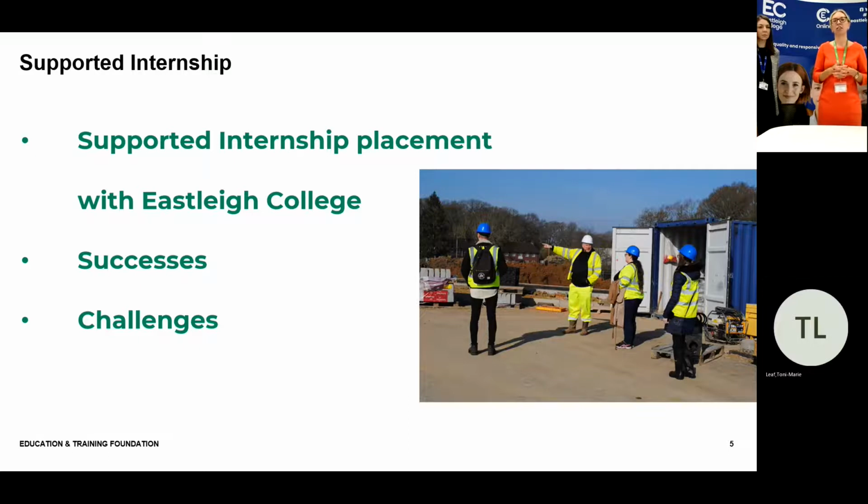It's been great to evidence to our supply chain that we do what we ask them to do, championing a diverse employee mix. And also to share with them and be able to support them going forward with themselves taking on supported internship placements.